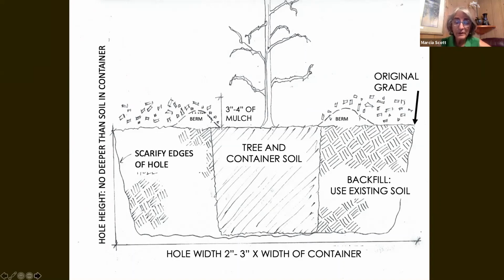You want to choose a backfill that is 100% existing soil. If you need to improve soil, do so in a larger planting area by adding compost to the soil surface and maybe tilling it in or digging it in. Don't add a different soil to the backfill. It takes in water differently. You want the same stuff to go back in the hole that came out of the hole. Finally, if you're hand watering, create a berm around the tree that can be knocked down in winter.